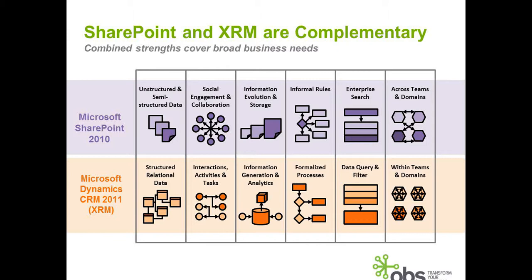And then you've got in SharePoint, there's collaboration as opposed to in CRM, interactions and activities. In SharePoint, you've got information evolution, so document lifecycle management. Whereas in CRM, it's information generation and analytics. SharePoint has informal rules, so it might be notifications. Someone modifies a document that you created, you get an email. So very basic informal rules.